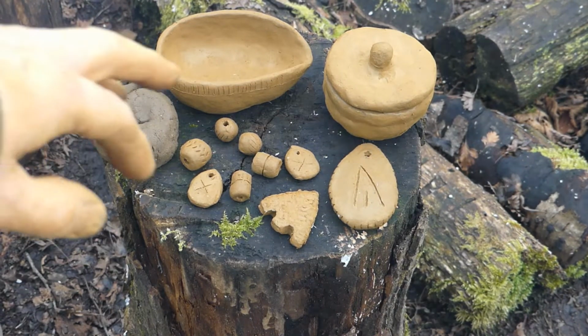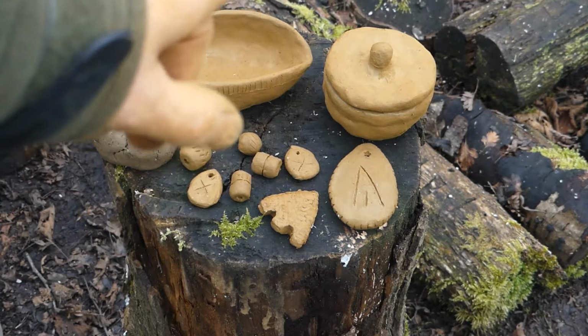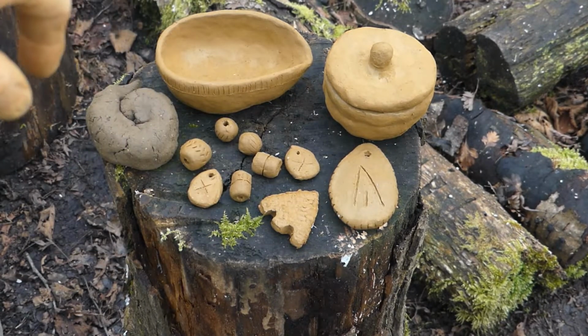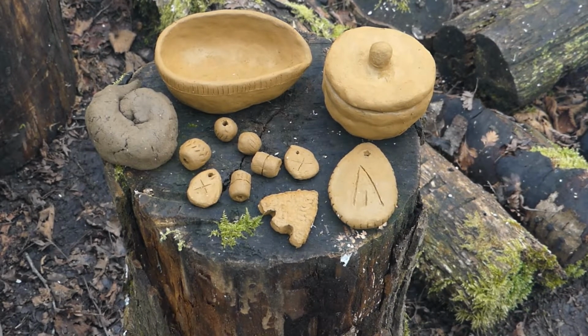So we've got some beads there. We've got a little arrowhead, a pendant with some runes on, a pot which has got a lid on it, and I've also made myself a little oil container to make a lamp out of.